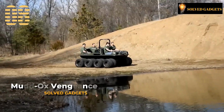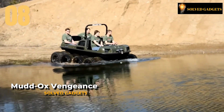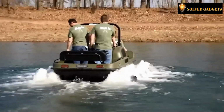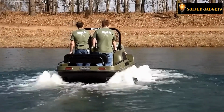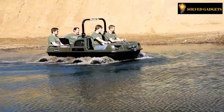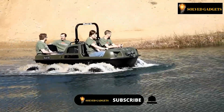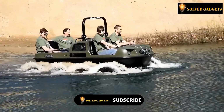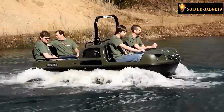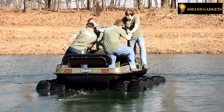This is Mud-Ox Vengeance. The manufacturers of the following all-terrain vehicle assert that they have fulfilled the user's request for a low-cost and extremely durable machine. They provide engines that have 31 or 40 horsepower capacity, which offers top speeds of up to 5 kilometers per hour on the water and 40 kilometers per hour on the ground. It is capable of holding up to 6 people on land and 4 people on water while traveling, transporting a payload of up to 816 kilograms.